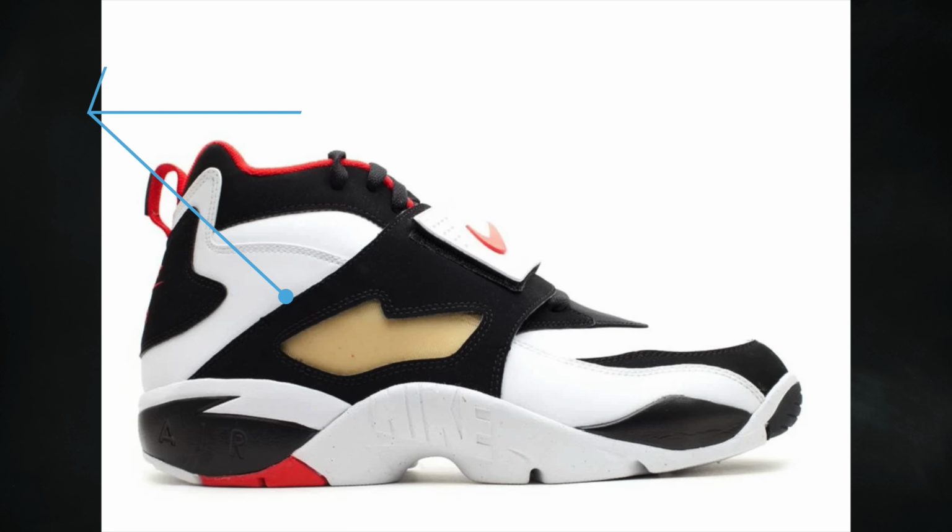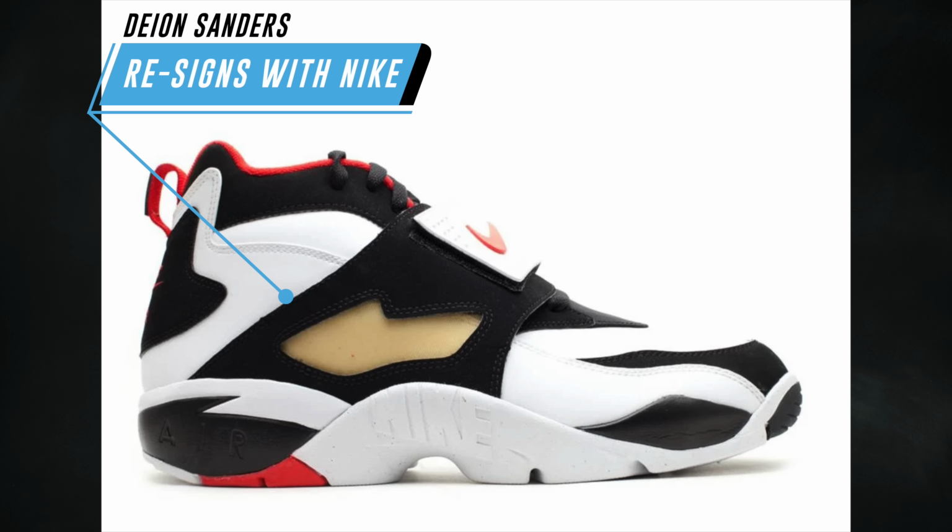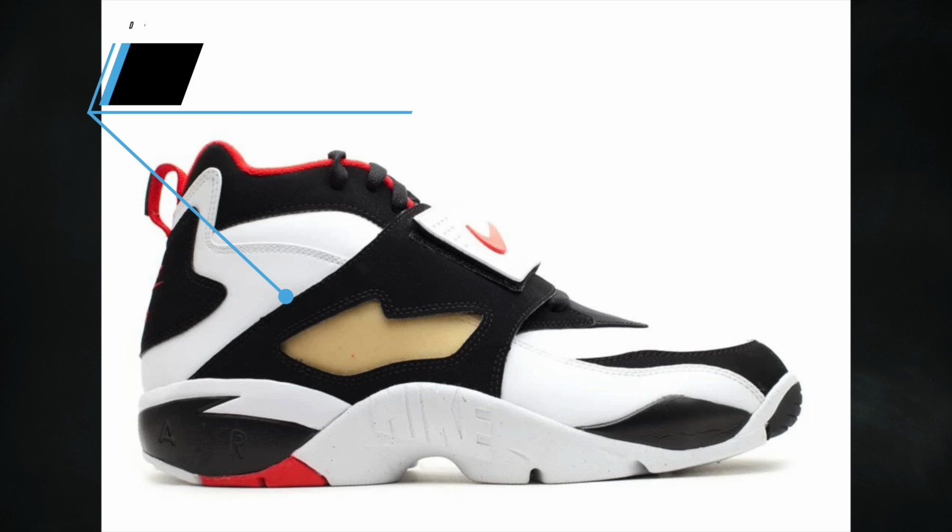A big announcement came over the weekend, and that's Deion Sanders has re-signed with Nike. So in the early 2000s, Nike and Deion Sanders parted ways due to a fallout. But according to Nick DePaula, they have reached a new agreement, and it's being reported that he will receive an annual payment of $10 million. So that's a crazy amount of money.